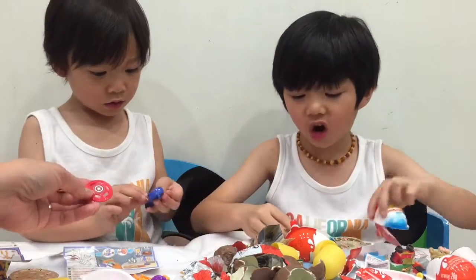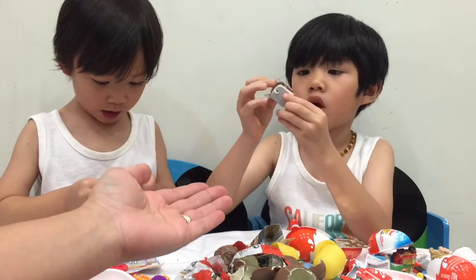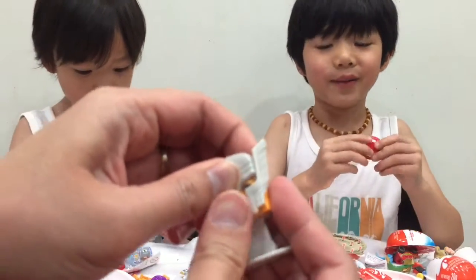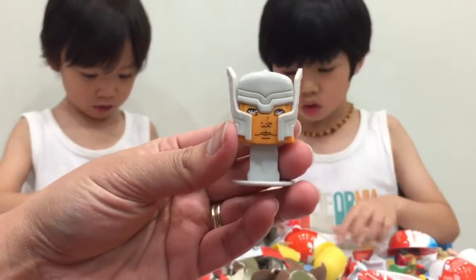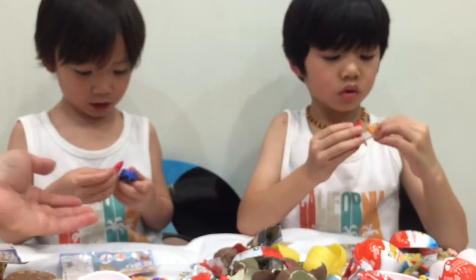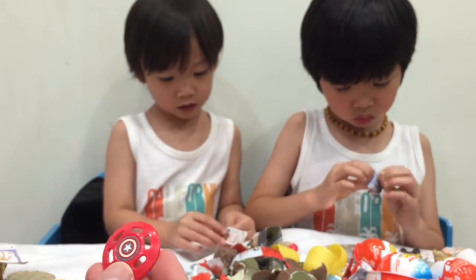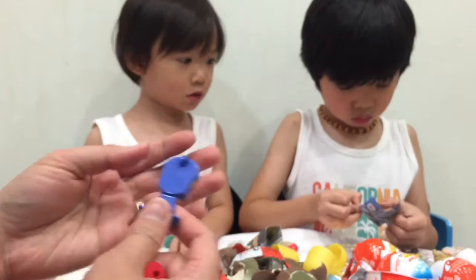I got the Avenger Thor. What did you get? Thor. Can I see Thor? What did Captain America do? I got Thor. Okay, let's put. Whoa, we got Captain America and Thor. Okay, so you put the stickers on. What do you put there? What's the sticker though? Mommy, what do you put there? That one here on his back.